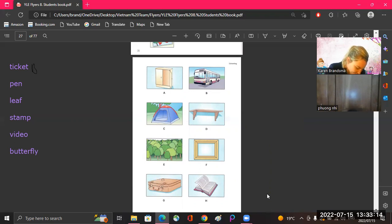Emma has a lot of things in her treasure box. Where did she find each thing?